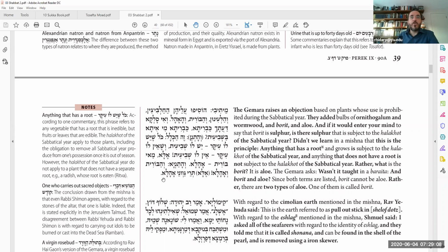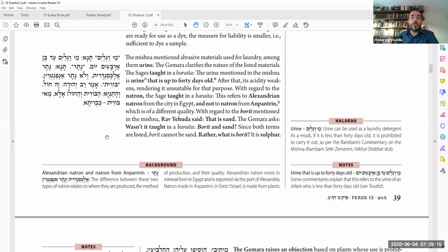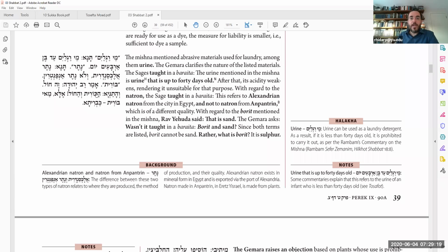Now I want to show you something that is really interesting. This entire discussion about what is borit, where we had several different options, and we arrived at aloe. This entire sugya is copied in Masechet Nida. And I want you to try to figure out where it comes first. In Masechet Nida, it's a completely different context, different use. It also lists different detergents.